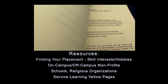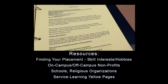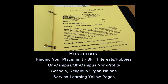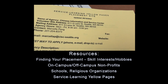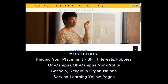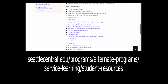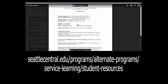There's a copy of the Service Learning Yellow Pages in my office, which is located in the south end of the building in BE 1117. And there's a copy behind the reserve desk at the library, which makes it easier for people who might want to access it after hours. And perhaps the easiest way to access the Yellow Pages is on the Service Learning Program website. When you go to the URL, be sure to scroll down to the section that says Service Opportunities.